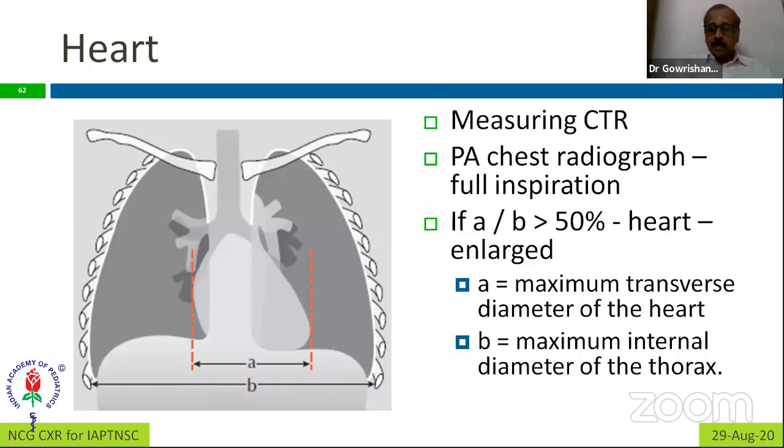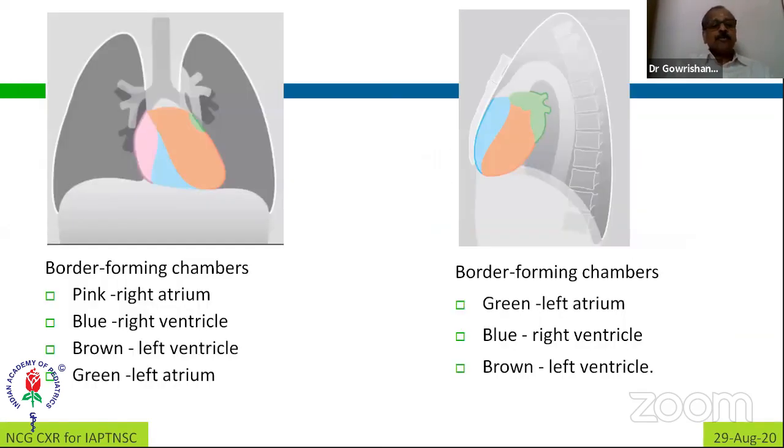Measuring the heart, everyone knows how to measure the cardiothoracic ratio. More than 50%, you know, that is cardiomegaly. And you will know what forms the right heart border, the right atrium, in the frontal X-ray, and then the left atrial appendage, then the left ventricle in the frontal X-ray. That means an AP or PA film.